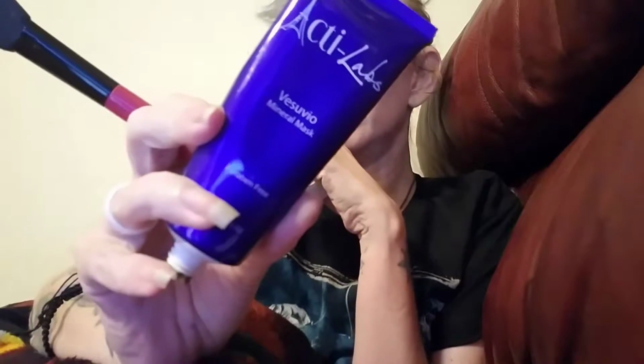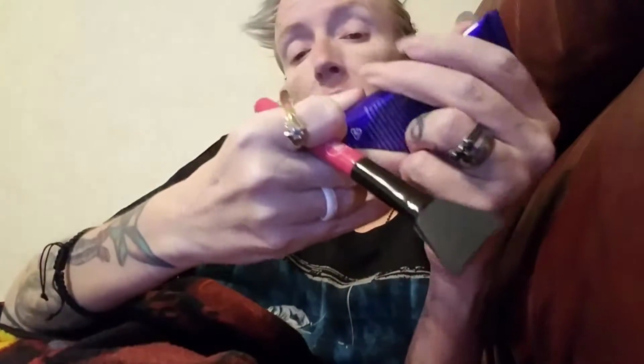So what I'm doing today is, I've never used this mask. It's called the Vesuvio, I believe I'm pronouncing that correctly. It is a mask that is just full of minerals. It's not made to pull anything out of the skin, it's just made to put goodness in. I know I've used my fingers a lot to put masks on, but I highly recommend investing in a spatula like this. If you need one and don't know where to find one, holler at me. I get these at a fairly decent price, and they are rubber spatulas, so they're really easy to clean off and take care of.